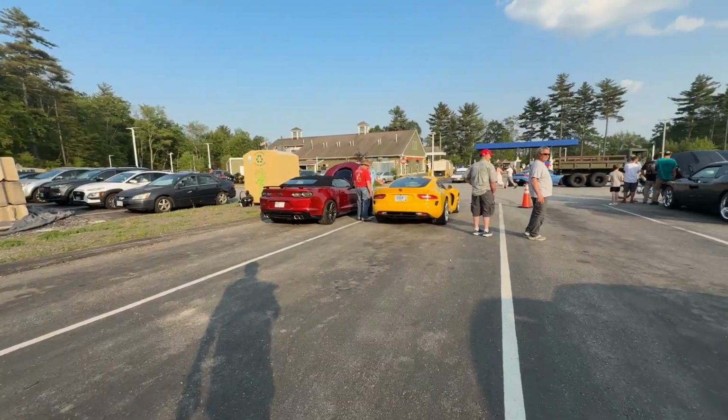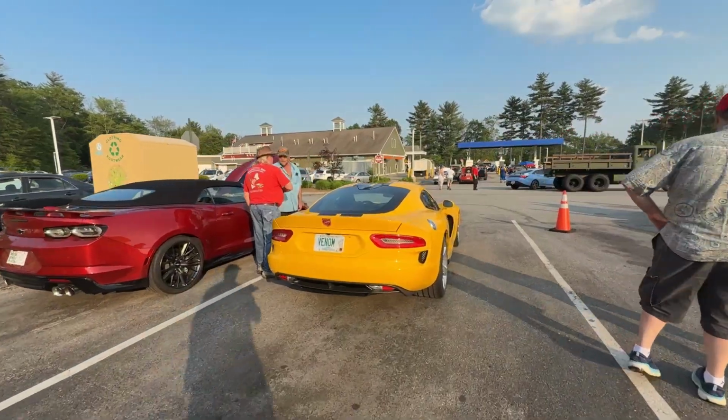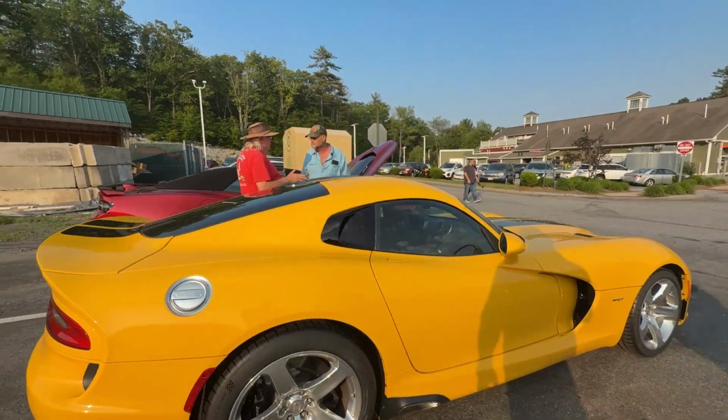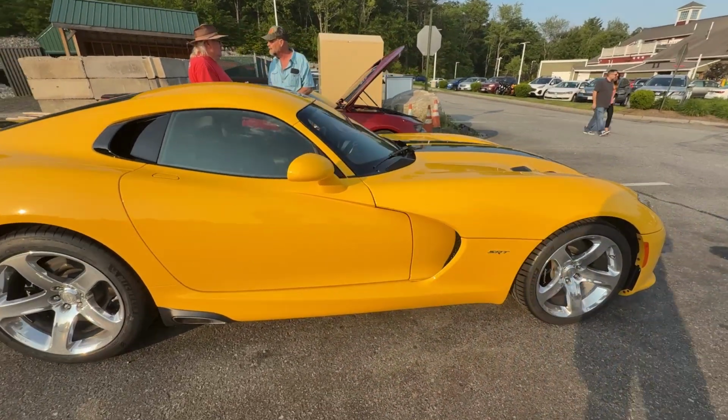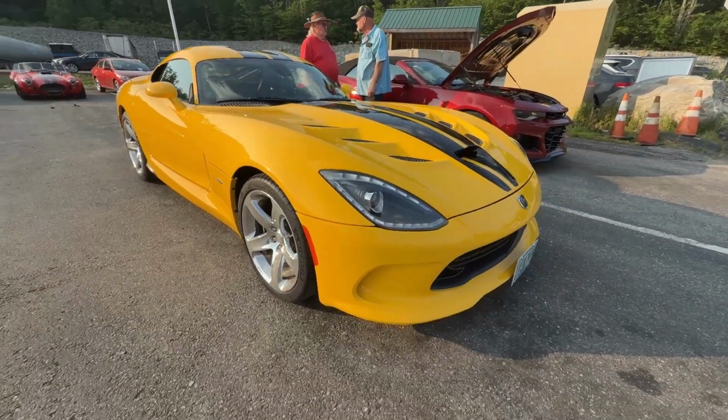And this one, isn't that bright? Not only is it a Viper, it's a bright Viper. Wow. Coupe, V10. What a hot rod.